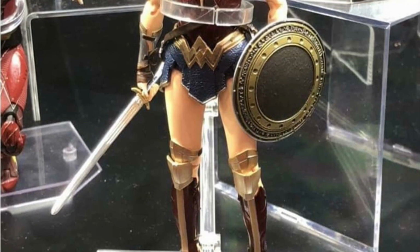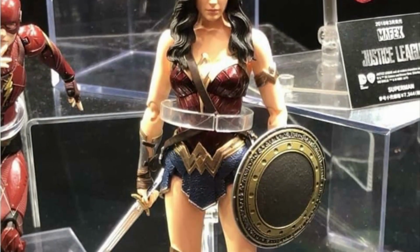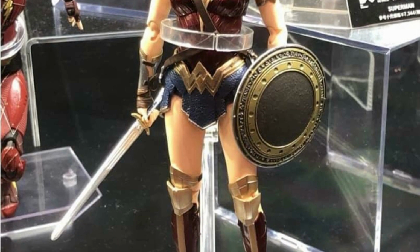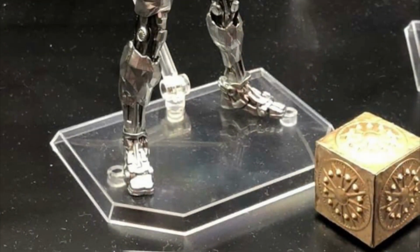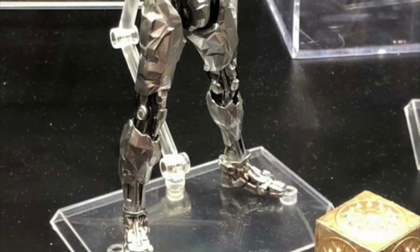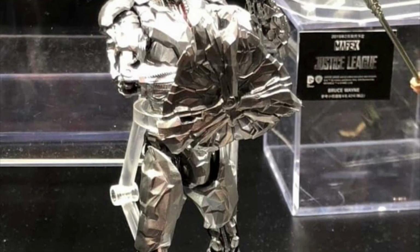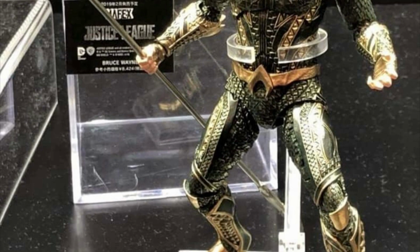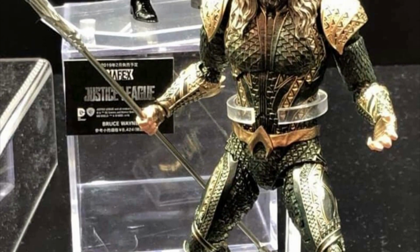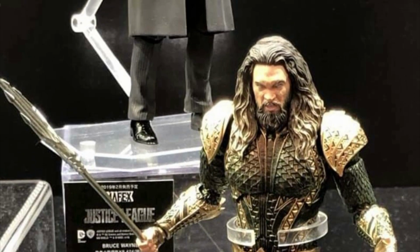Right here, we have their Wonder Woman, which is actually looking a lot better than I thought she would turn out to be. She looks a lot better than the other two Wonder Woman figures they put out. Then next here, we do have Cyborg, which is one I am very, very excited for. Cannot wait for Cyborg to release so I can put him in with my Justice League figures. Then next, we do have the Justice League Aquaman, which also looks just freaking awesome. I love the way his armor looks, just really cool looking design.